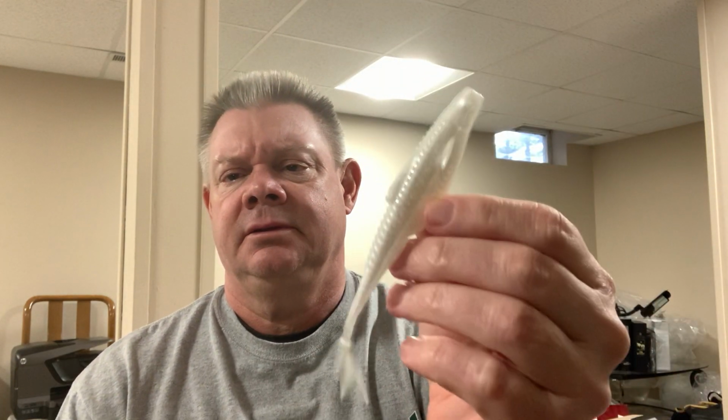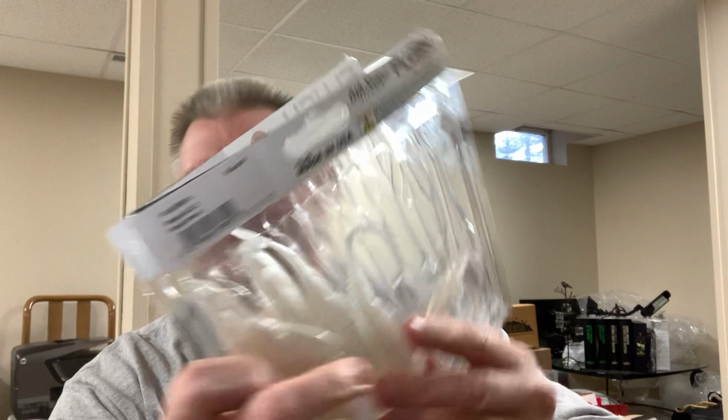I think this is just a white pearl. Let me just double check. Yeah, Shad Pearl, they call it. But that white color. And you see what happens when I open it up. They'll fall out, so I'm going to have to put these back in. But there you go. There's the shad color, the Shad Pearl. You can see they're all messed up, but I'll fix those.